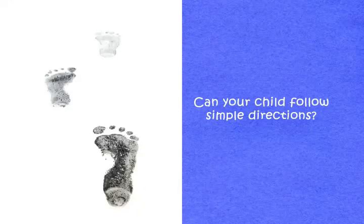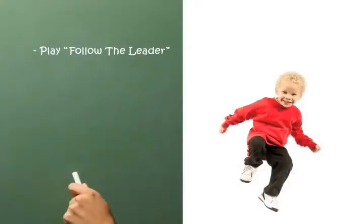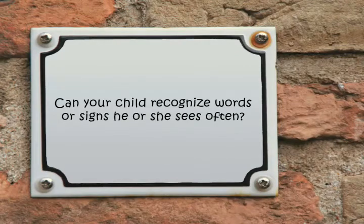Can your child follow simple, one-step directions? Try this. Play Follow the Leader. In the game, use words such as over, under, beside, between, etc. Can your child recognize words he or she sees often?